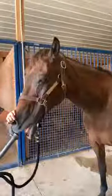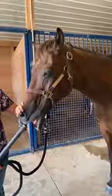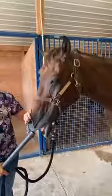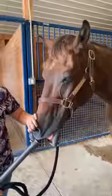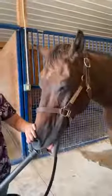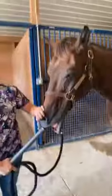So Guinness is a 10-year-old appendix gelding. He was actually born here on the farm. He had his career as a show horse and now is just retired back on the farm here. He gets these keratitis, corneal inflammation flare-ups quite often. And Dr. Reiners usually has to inject him, would you say, twice a year? Probably not that often. Okay, maybe not quite that often.